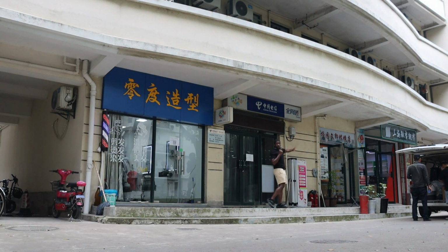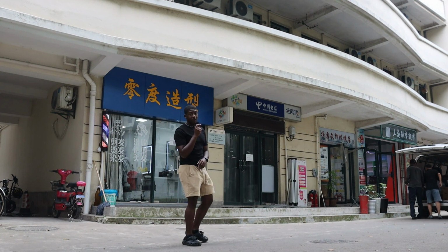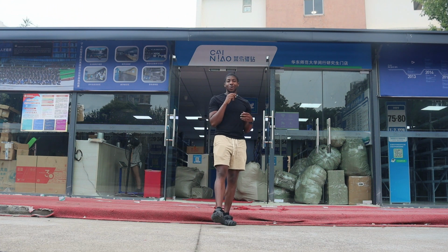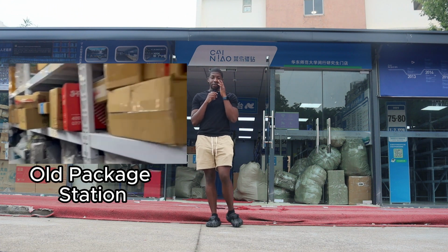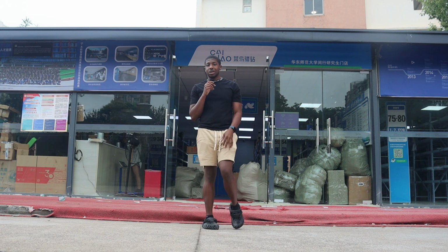Over here, we have like a printing center. Obviously the printing center is probably the most important, and the Wi-Fi part. So behind me, we got the package station. I think everybody's pretty grateful that we got this one. They built this a few months ago, but the last one was horrendous. It's much more efficient. It's a lot more organized.